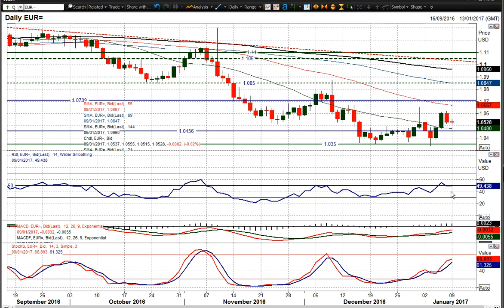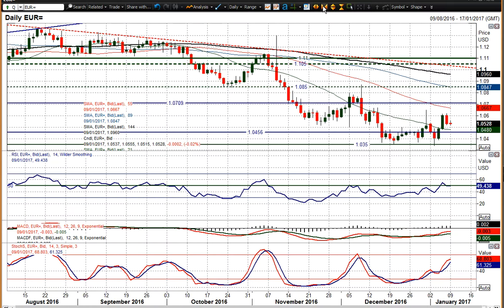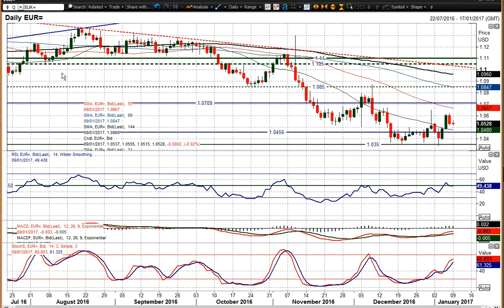But you're back around the 50 level, 50-60, on the RSI, which has tended to be the limit of the upside moves since the market started selling off in September, really. And I think ultimately this is going to be a rally that gets sold into.